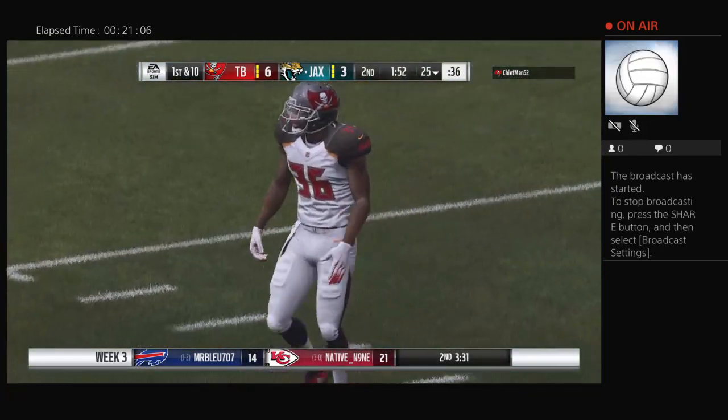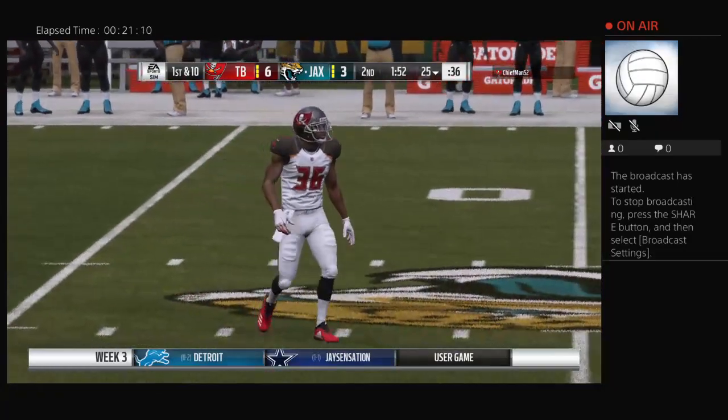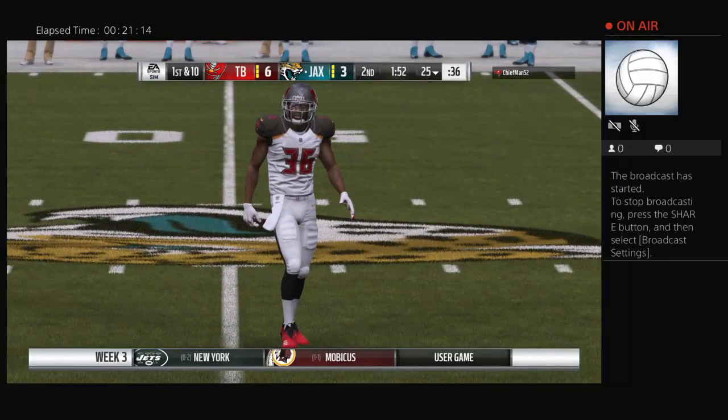Out comes the Jaguar offense now as they get set to take over. And last time they coughed it up. Led to a field goal. They're fortunate that it only led to a field goal, but still, they're not happy about it.